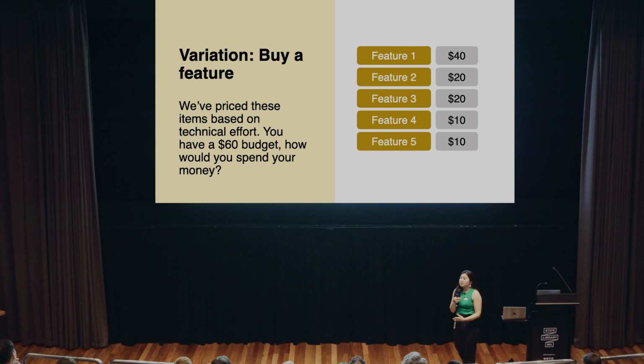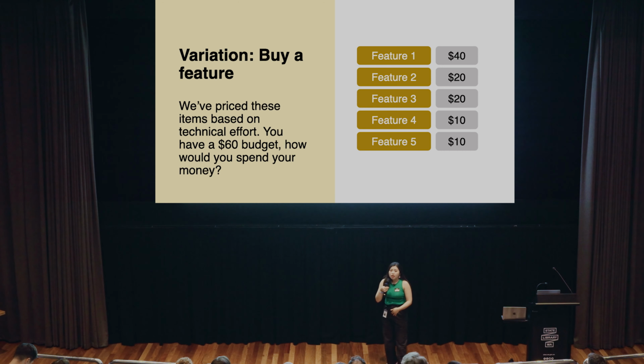So instead of having no prices, you ask them, hey, you have $100, invest. You pre-price the features based on technical effort or whatever you think is relevant. So you work with your devs to figure out, hey, devs, what's the effort for building feature 1? It's quite high, whatever estimate methods you use, versus feature 2 and feature 3. So you price it based off effort.